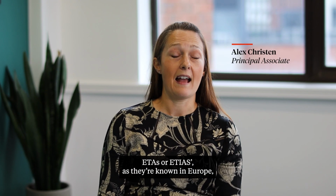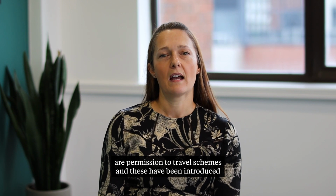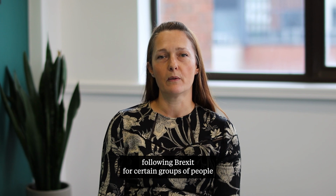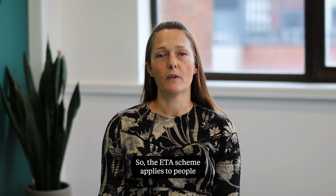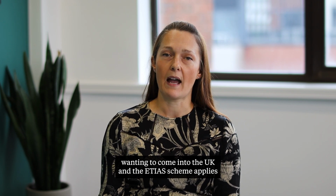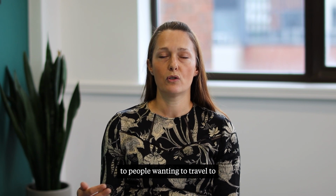ETAs, or ETIASs as they're known in Europe, are permission to travel schemes, and these have been introduced following Brexit for certain groups of people and allow them to enter or travel to a country. So the ETA scheme applies to people wanting to come into the UK, and the ETIAS scheme applies to people wanting to travel to 30 European countries.